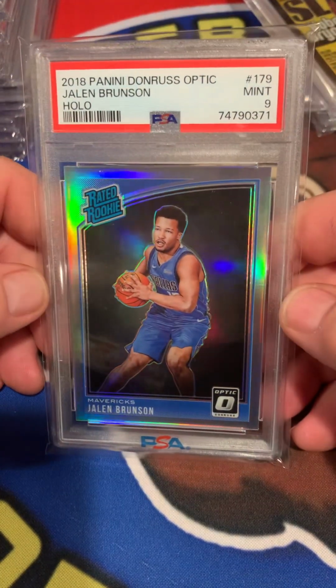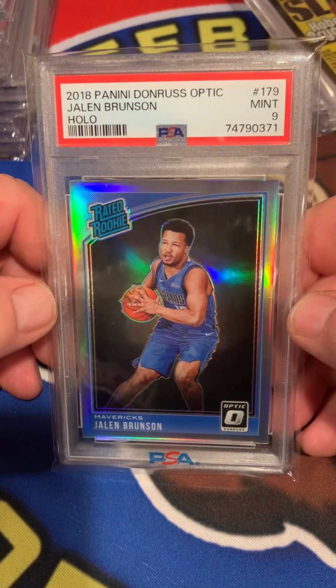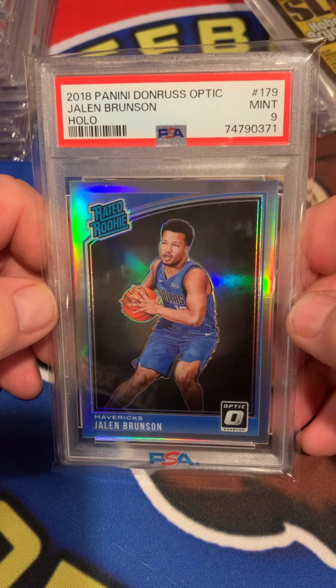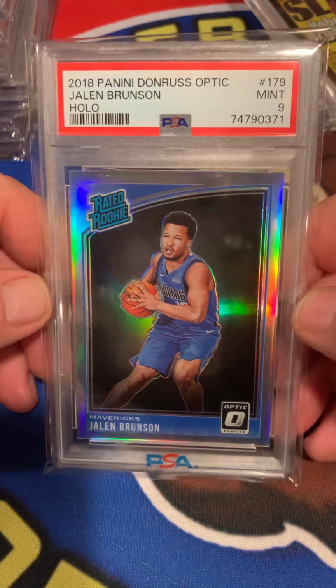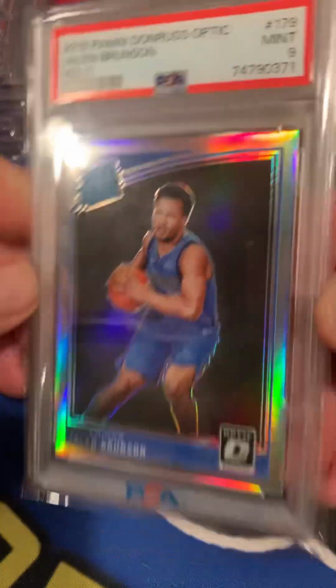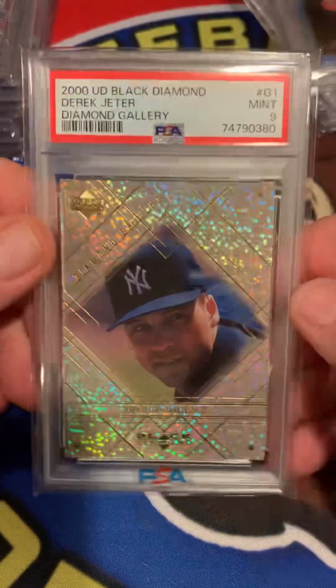Jalen Brunson from the New York Knickerbockers, my Knickerbockers, who are doing great in the playoffs, by the way. 2018 Panini Donruss Optic Jalen Brunson Hollow, rated rookie, another nine. I know he's on the Mavericks there. I know that.